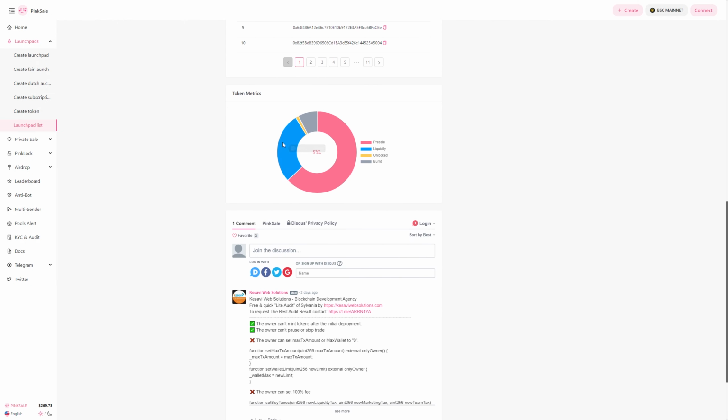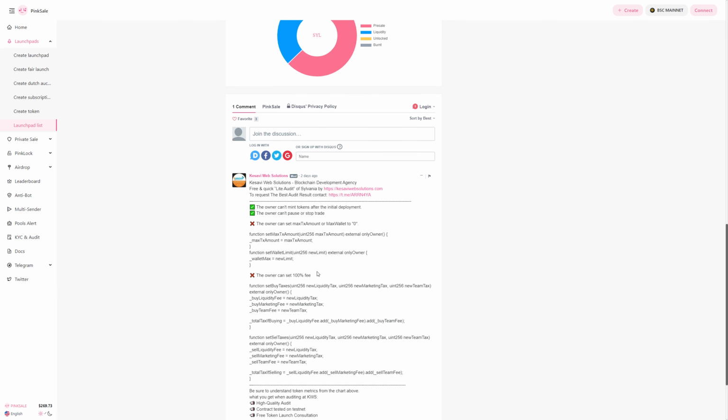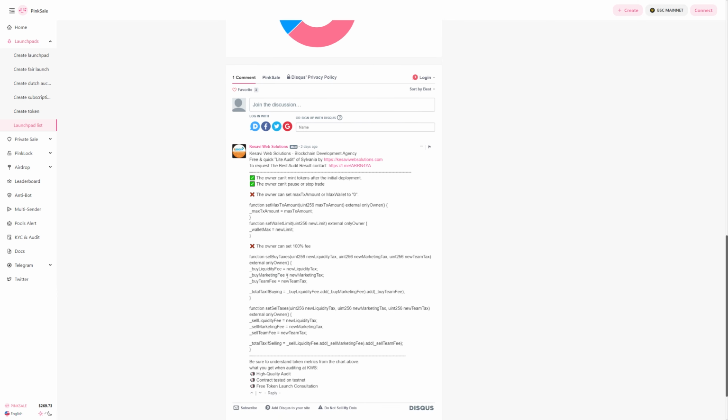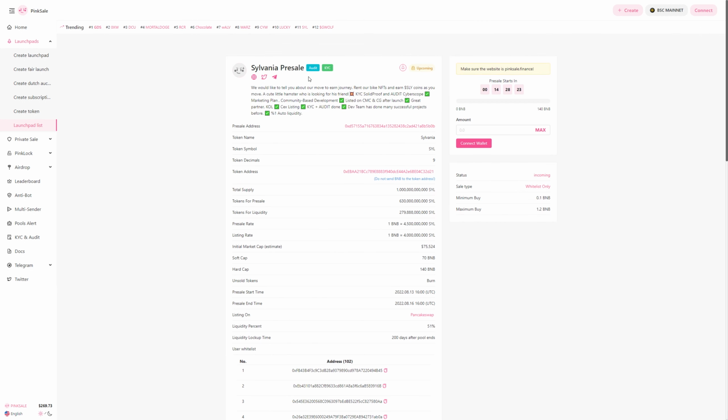Come down here, tokenomics don't look too bad. Now take a look at this. Owner can set max transaction amount or max wallet to 0, and the owner can set 100% fee. Now, this could easily be turned into a honeypot, so we have to be careful of that. But let's take a look at the audit real quick.